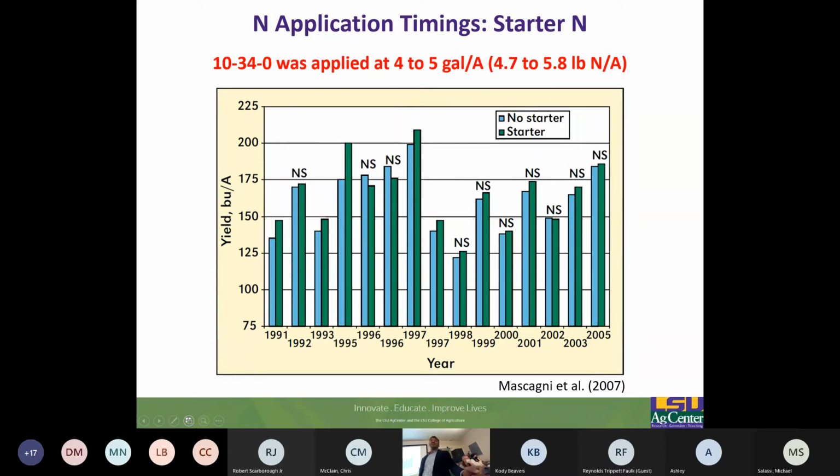Why only 5 years responsive? It's just a 33% accuracy of putting on starter. Let's see how much we are putting in the starter. 10-34-0. We typically apply 4 to 5 gallons per acre. That gives us only 5 to 6 pounds of nitrogen at planting. That is not good enough to fill the gap from planting to the V6 stage.